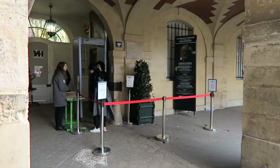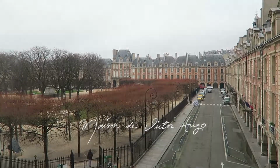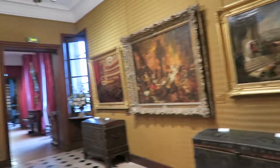I'm going to look for his house. The last time that we were here, it was so cold that there's practically nobody. But at least this time round, there are some students, some excursion. So this is the entrance to the Victor Hugo. Came to the Victor Hugo apartment. This is how it looks like.